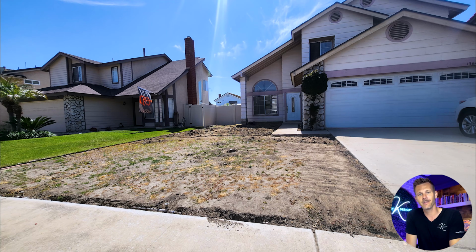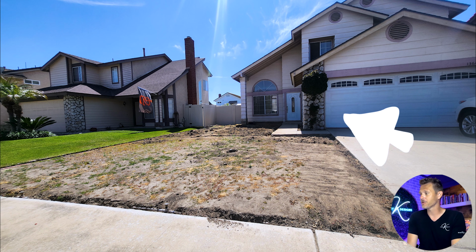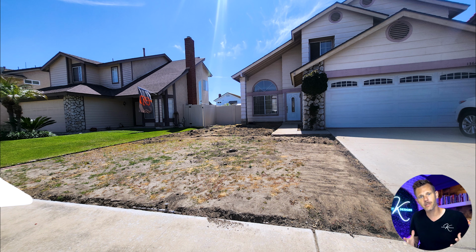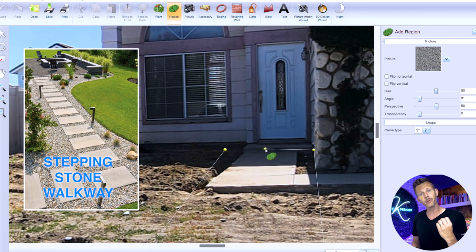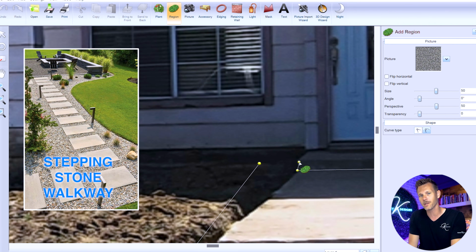The first thing is, this home is a little dated, it needs a little updating. The architecture is pretty cool, it's got this nice stonework, but we want some kind of transition to get to the front door. So the first thing we're gonna do is carve out a walkway, and we wanted to go with a little bit of a modern flair. That was one of the requests of the client.